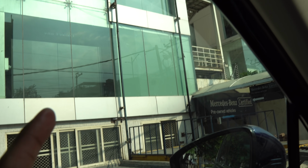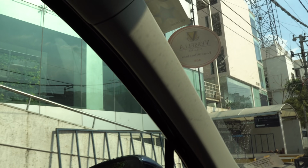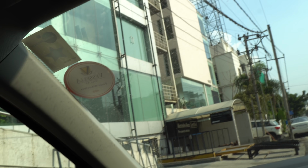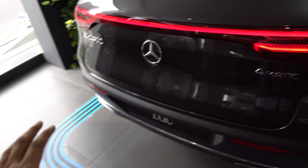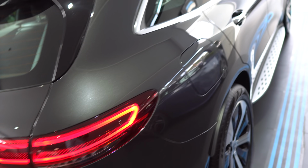So this is the showroom where my Bentleys were kept when I saw them the first time. Yeah, unboxing was done here in this showroom because Mahavir controlled both Merc and Bentley then. So this is the electric version of the Merc. This is more like the GLE electric. Looks good, yeah.